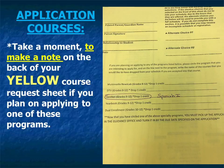If you plan on applying for any of these application courses, please turn your attention to the back side of your yellow course request sheet right now. Circle the course that you intend to apply for and then write the name of the course or courses that you would like to drop in the event that you are accepted into the program.